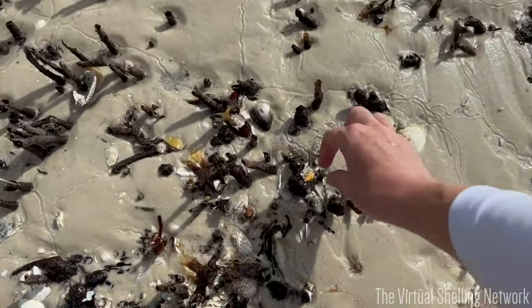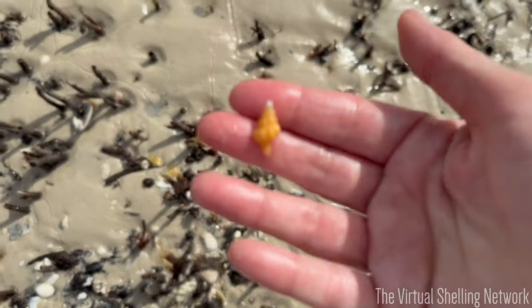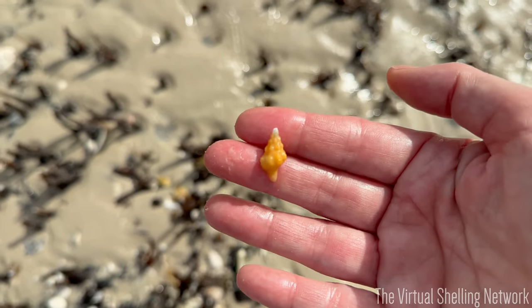Oh, here's a little baby horse conch. So cute, the little white tip disappears as they get older.